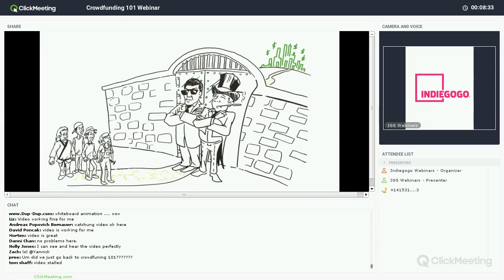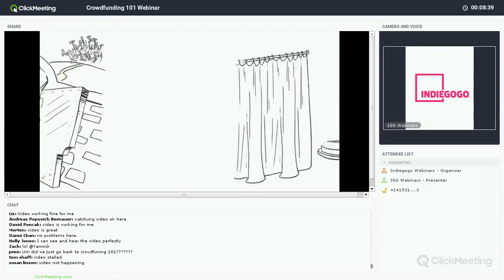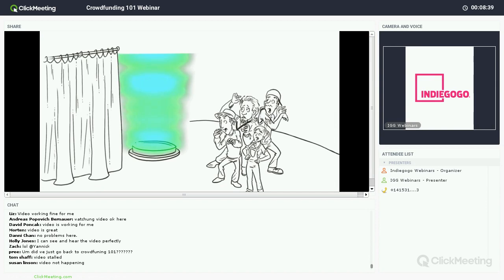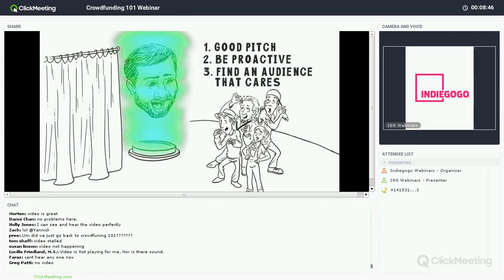which is all fine and good. But where Indiegogo is completely different is there are no gatekeepers. Anybody has an opportunity to get anything funded. It's completely open. People want to know how to run a good Indiegogo campaign. And it really all comes down to three things. One, have a good pitch. Two, be proactive. And three, find an audience that cares.